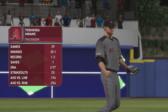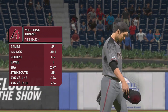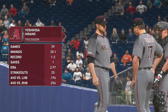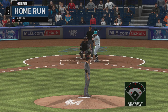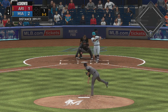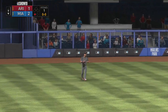Yoshihisa Hirano comes on now, and he'll take over with nobody out in inning number 7. Into the box now, John Birdie. As he swings and lifts it in the air out to left field. Peralta will wait on it, and he's got it for the first out.